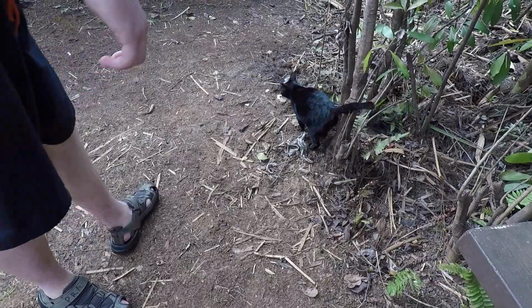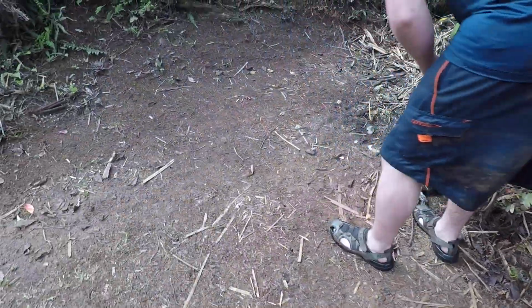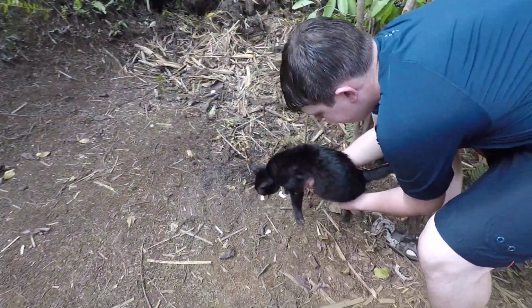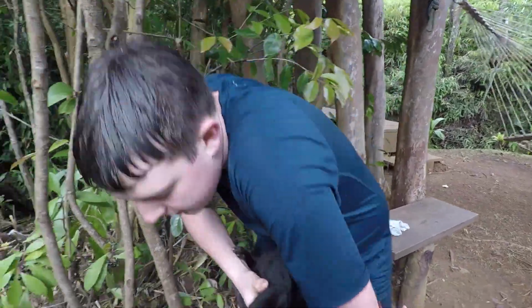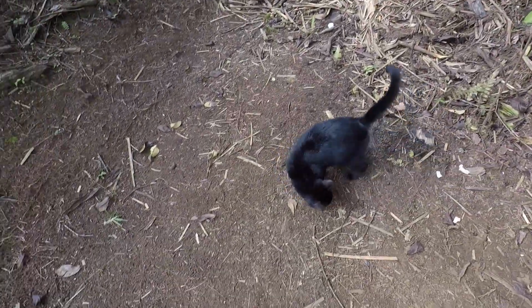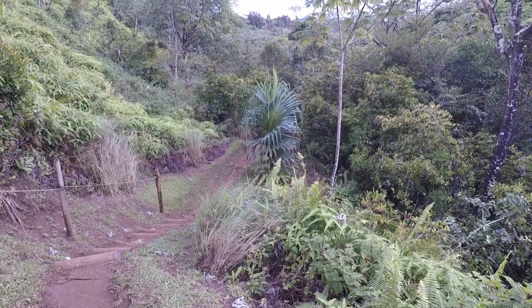This little kitty, this is just a sweet little guy or girl. Little but well fed. He doesn't like to be picked up. Okay, I'm sorry. He likes to be. That is beautiful.